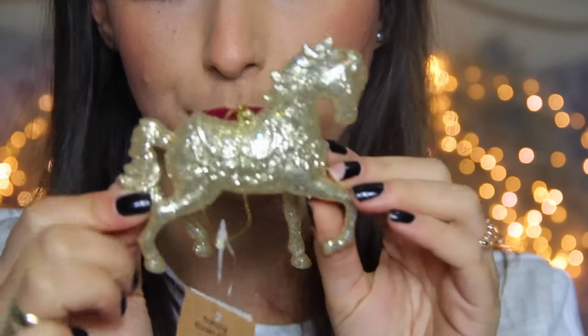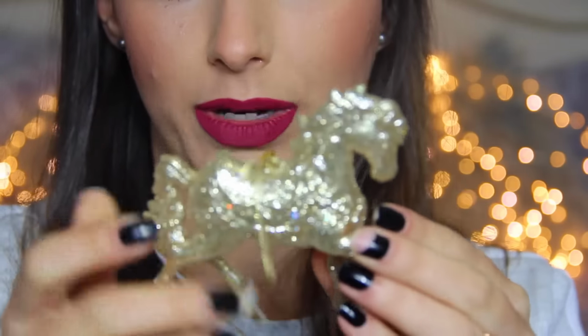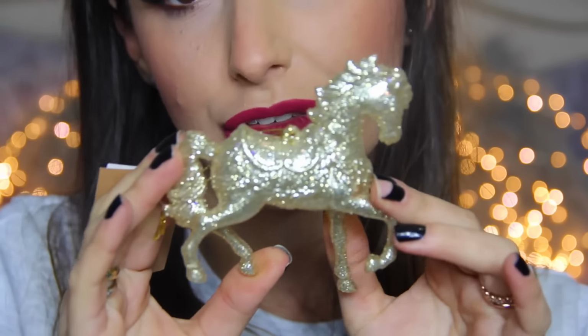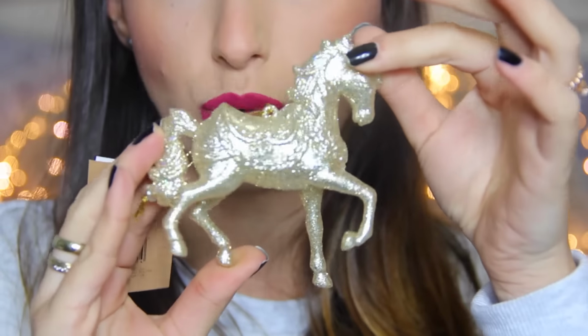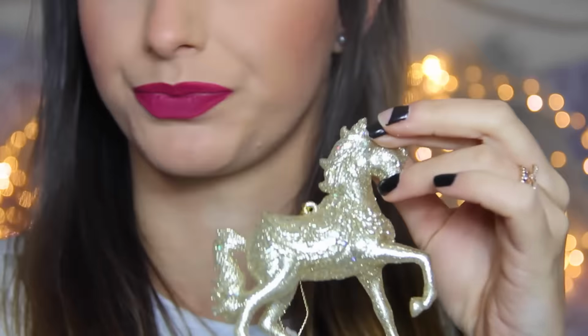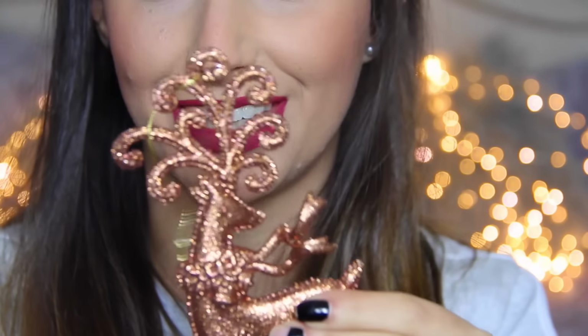Then on to the fun and different ornaments. I am so excited, can you guys tell? I love Christmas. So the first one is this horse. I think I'm gonna zoom you guys in a bit, up close and personal. Don't mind my chipped nail. This is the first one. It's a horse and it shines a lot. It's that same golden champagne-y color, but I love it. And it was around 150 maybe.